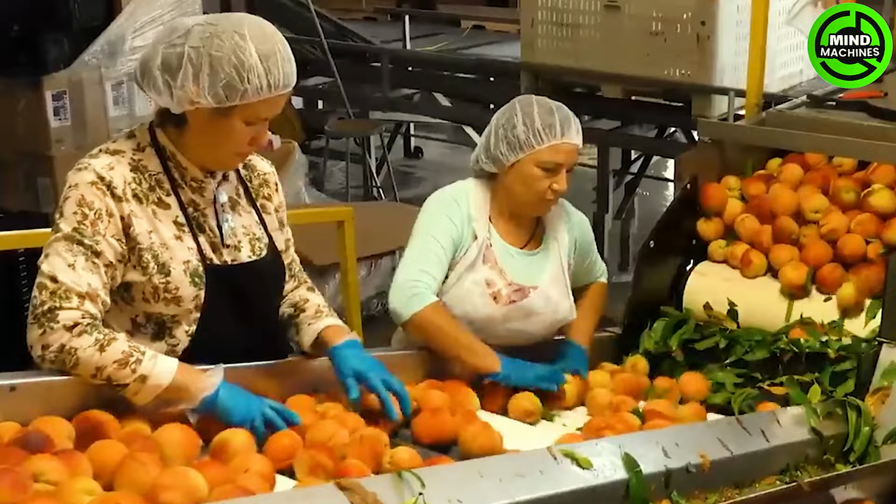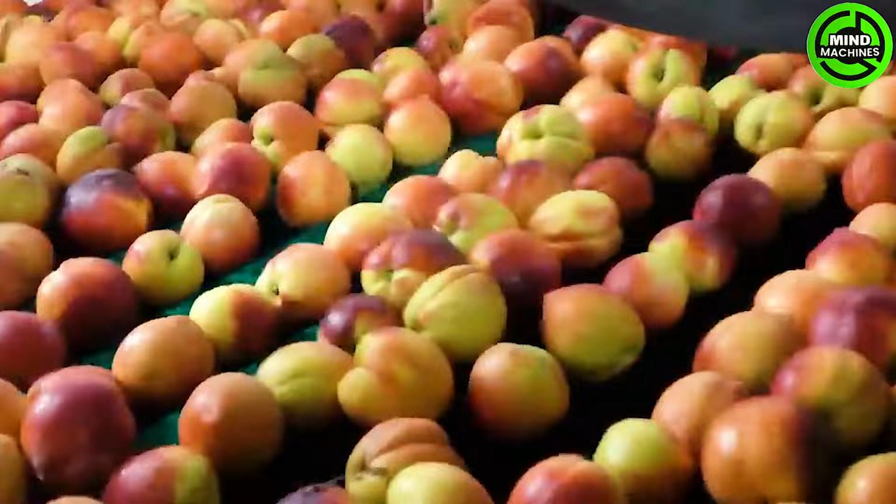This assembly line washes and packages peaches at an astounding rate, a marvel of efficiency and innovation.